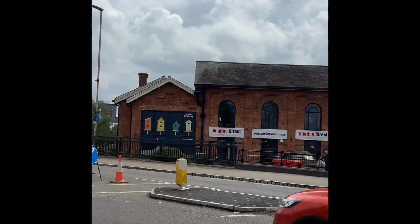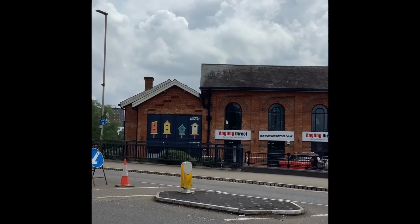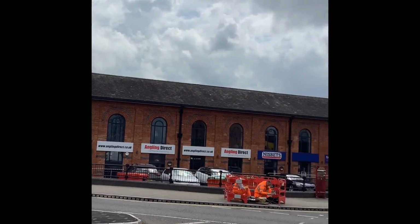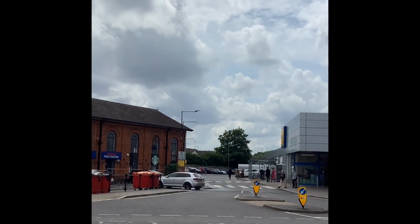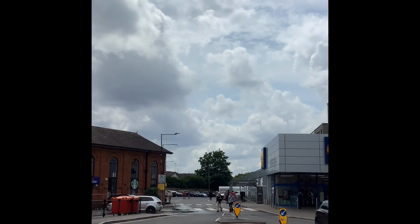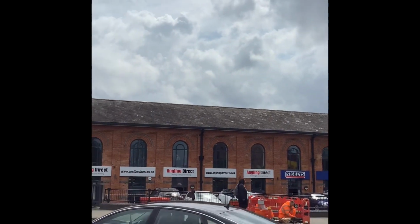Showing you one of the old buildings here. This was the goods repair shed, and as I said, there were loads of sidings behind. Where the housing estate is, the engine shed was a way behind there. It was a busy locomotive shed in its day, like Woodford Halse.